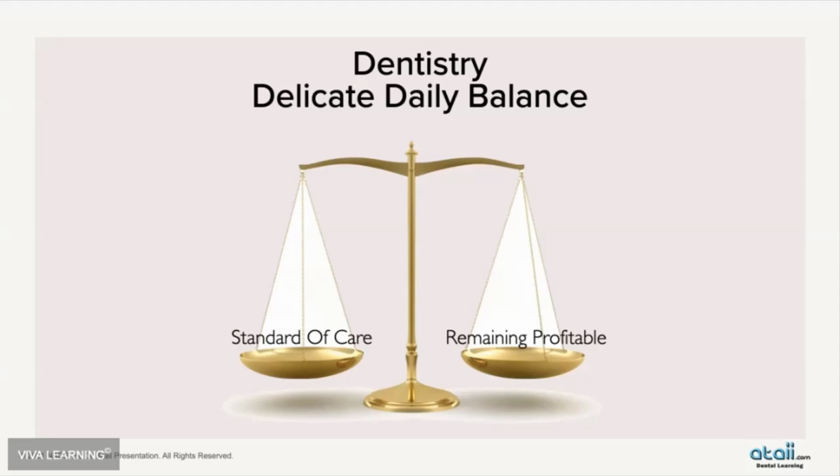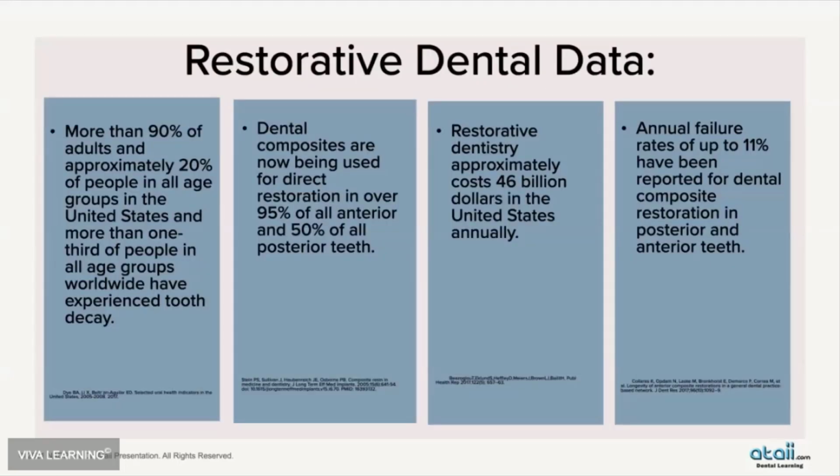So let's just dive into a little bit of some research that I did for all of you about just the direct restorative dental data. So just some basic data, and some of these I didn't even know myself when I was doing the research on it. I thought it was interesting to share with you that more than 90% of adults and approximately 20% of the people of all age groups in the United States have more than 1/3 that's of all age groups will have experienced tooth decay. So what does that tell you? That tooth decay, it's true that it may not be on the rise, but we still have a lot of untreated decay out there.